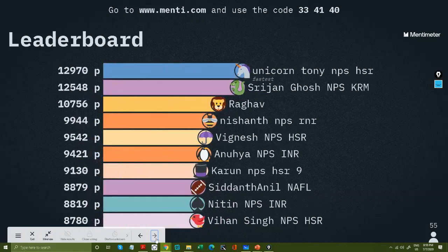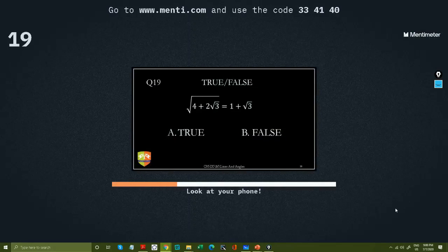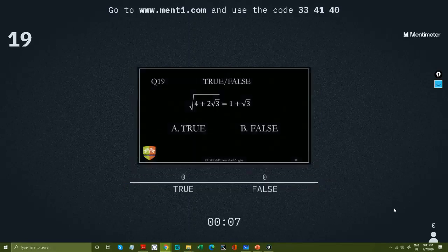Okay, next question. Ready? Root over 4 plus 2 root 3 is equal to 1 plus root 3. True or false?